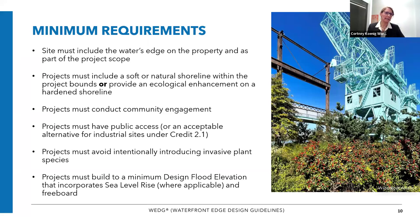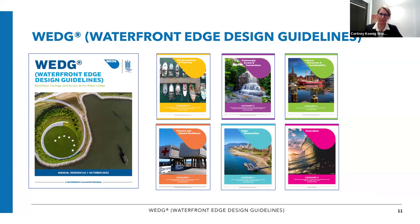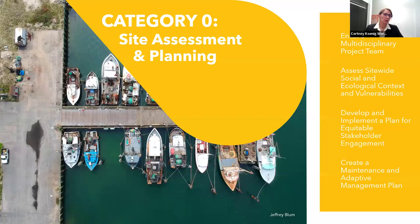Okay, so let's go to the next slide, and we're gonna just jump into some of the categories that I already mentioned. Next slide. So the very first category is category zero, which is the basic category of starting. And that's why it's a zero and not a one. And that's that you gotta get it right at the beginning in order to get it done.